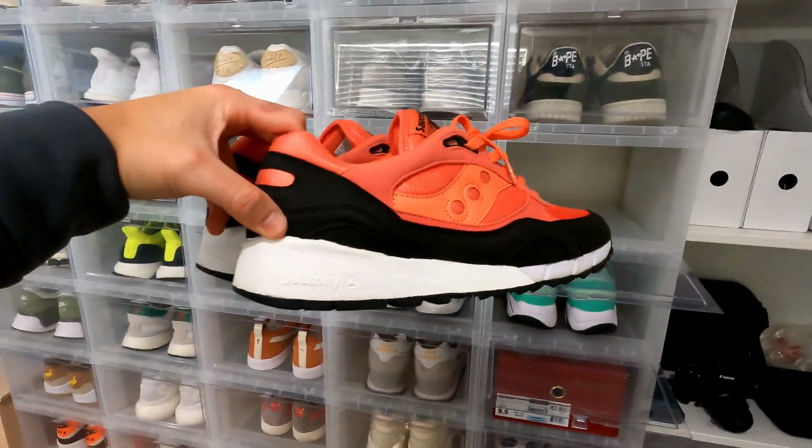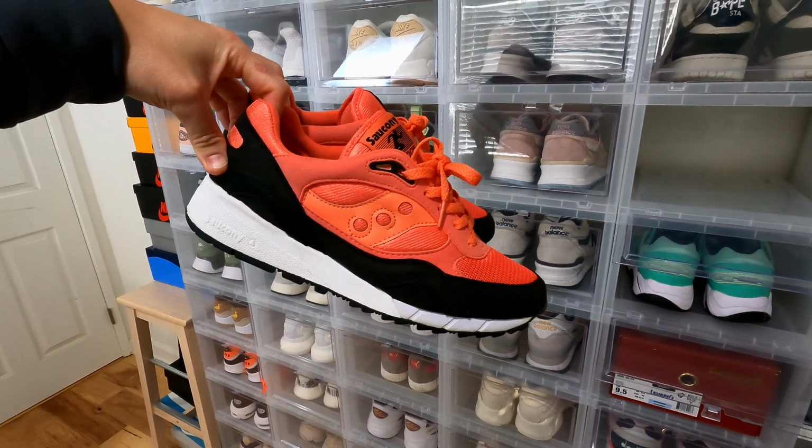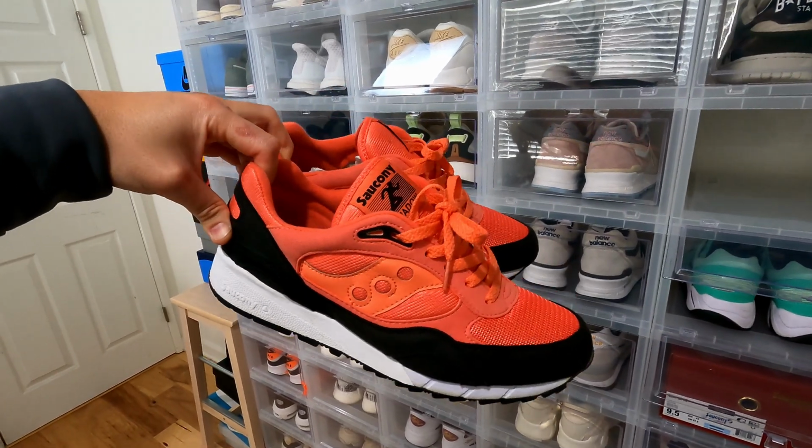Next are a pair of Sauconys. These are the Shadow 5000s in a nice and bright coral and black colorway. Very summer appropriate.